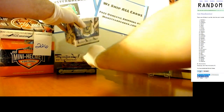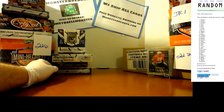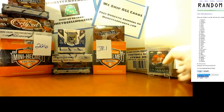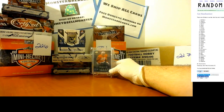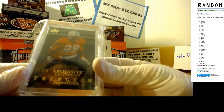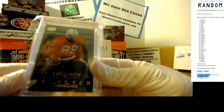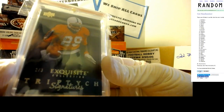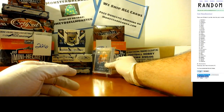This one comes with 16 Crown Royal, 15 Crown Royal, 14 Prism, 17 Elite that just came out today, an authentic autographed mini helmet, and 13 Absolute. Spend $30, you get two random teams. Spend $60, you get four random teams. And you get a chance to win this 2013 Exquisite. It's a triple fold booklet autograph of Jerry Rice. Hand sketched. Number 2 of 3. Very hard to get 2 of 3. So if you buy a full spot, you have a chance to win that beauty.